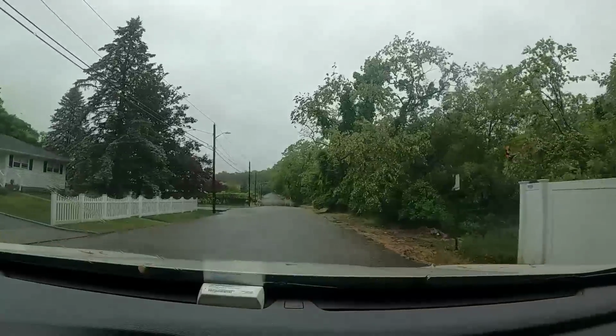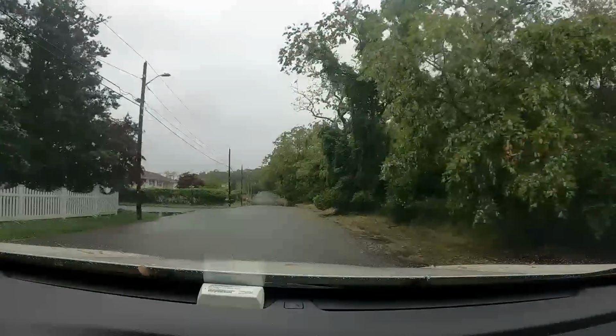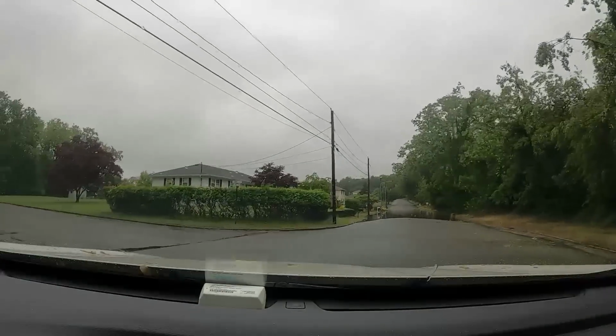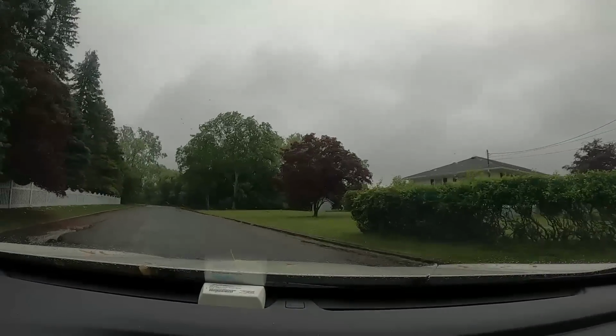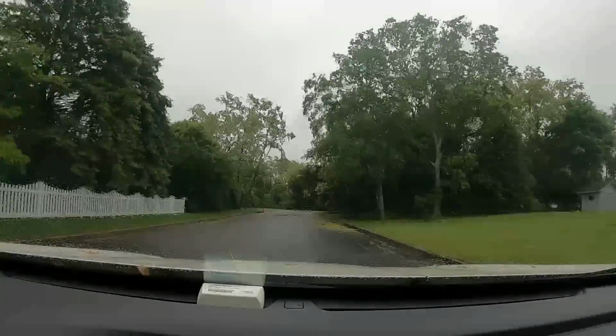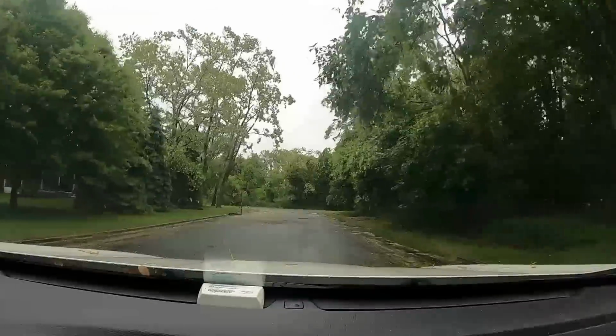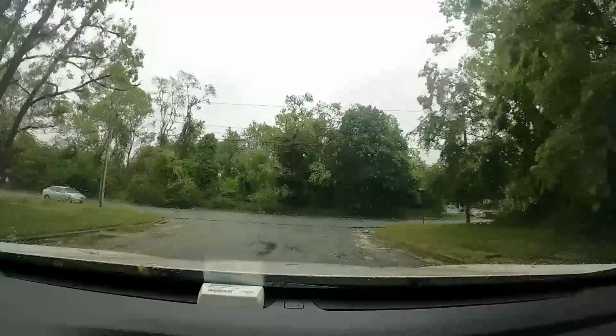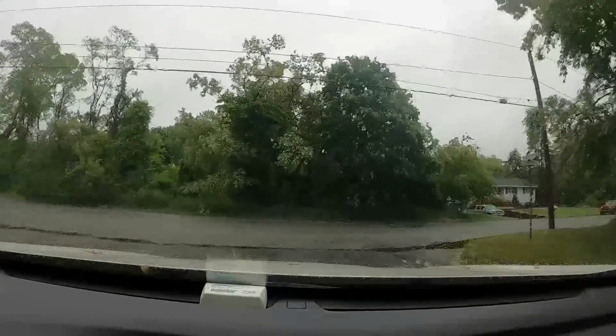All right, here we go, guys, just pulling out of my block, and what you see in front of you is the remnants of this insane weather we have. Memorial Day weekend 2021, just brutally windy, cold, and rainy. I mean, something like 3 inches of rain here in Eastern Long Island so far.